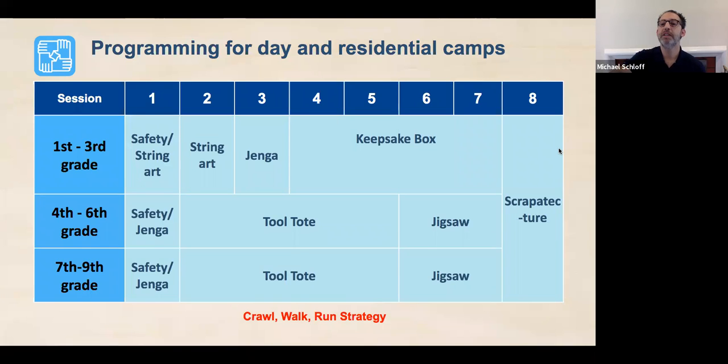So let's see. Next on the agenda, we talked a little bit about hurdles. We heard about timing and staffing.